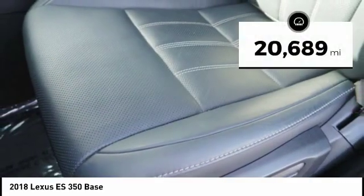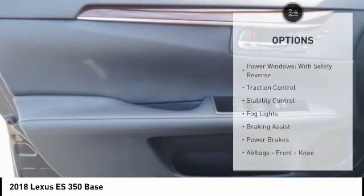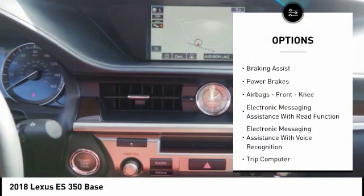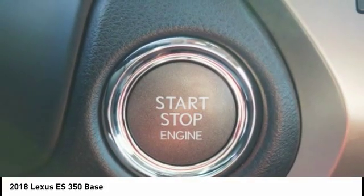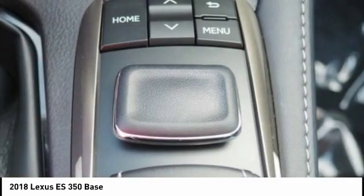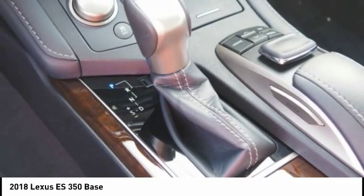This vehicle has less than 25,000 miles. Here are some of this vehicle's great options. Power windows with safety reverse, traction control, stability control, fog lights, braking assist, power brakes, airbags, front knee, electronic messaging assistance with read function, electronic messaging assistance with voice recognition, trip computer. Come see the car for yourself.